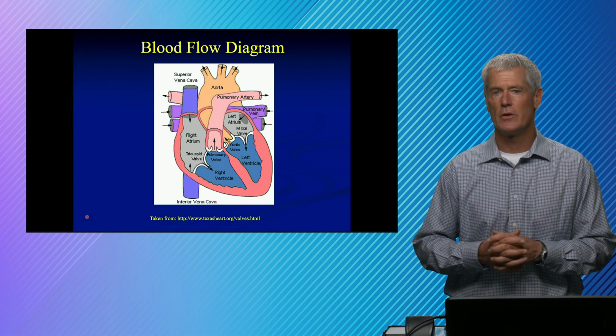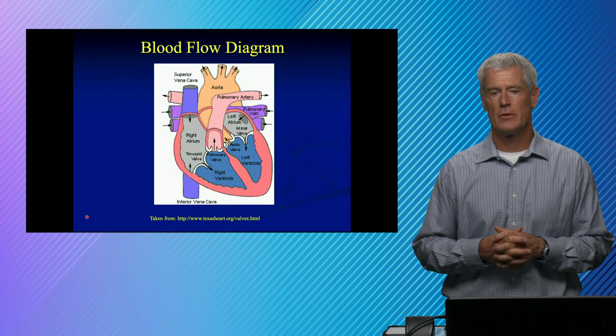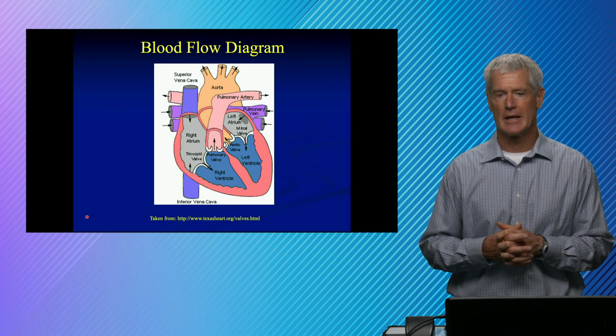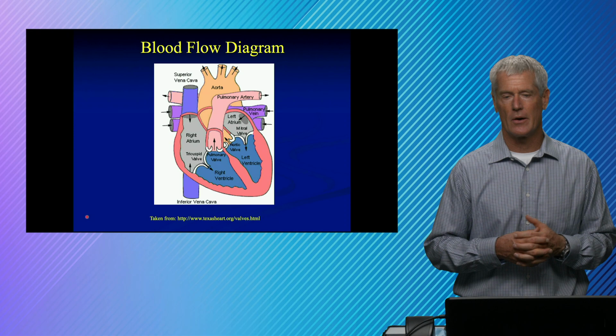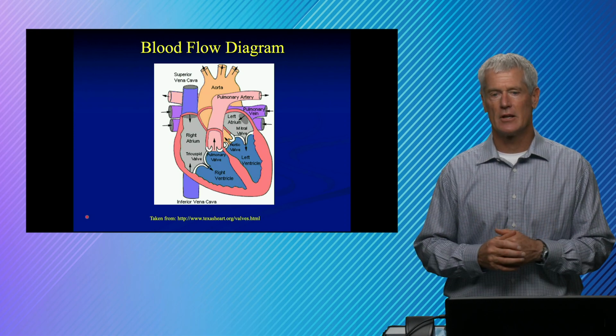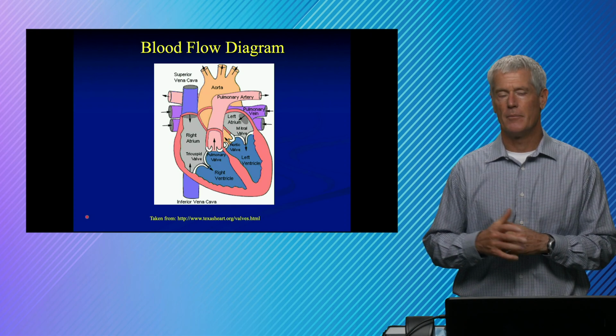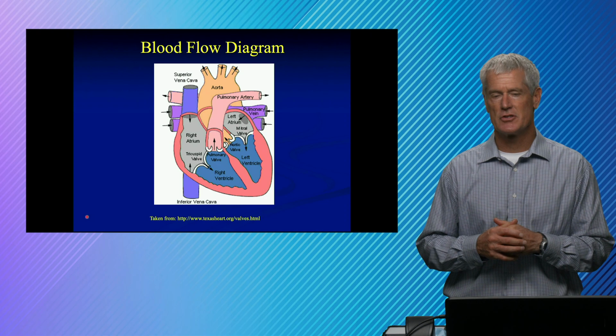So a quick review of blood flow. Blood comes in from the periphery into the inferior and superior vena cavas into the right side of the heart. And so the right side of the heart in systole, in the contraction, is going to pump blood out through the pulmonary arteries to the lungs, where it's going to get oxygenated.